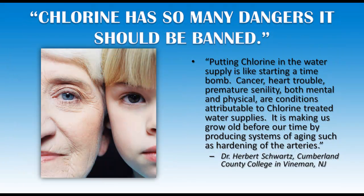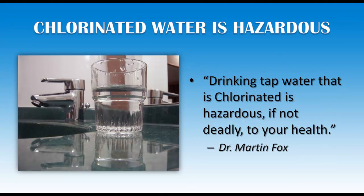Dr. Herbert Schwartz of Cumberland County College in Vineland, New Jersey says, quote, "Chlorine has so many dangers it should be banned. Putting chlorine in the water supply is like starting a time bomb. Cancer, heart trouble, premature senility, both mental and physical, are conditions attributable to chlorine-treated water supplies. It is making us grow old before our time by producing symptoms of aging, such as hardening of the arteries." Quote, "Drinking tap water that is chlorinated is hazardous if not deadly to your health." Dr. Martin Fox.